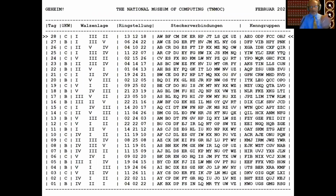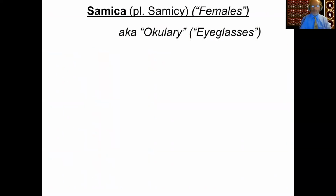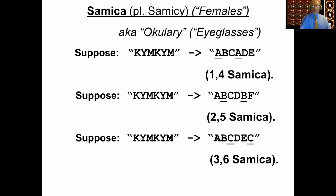Once again, the coding sheet. So it's identical at the receiving end to at the sending end. But you can do magical things with these samizze or oculare, because I've shown you that one before. Just a reminder of how the samizze are categorized.